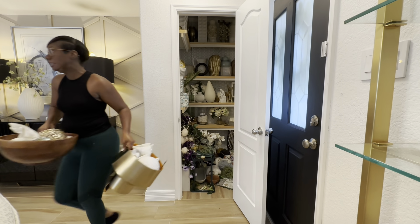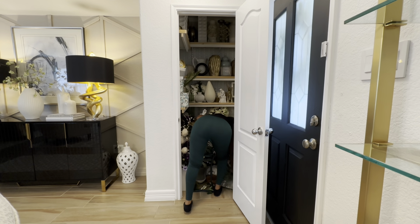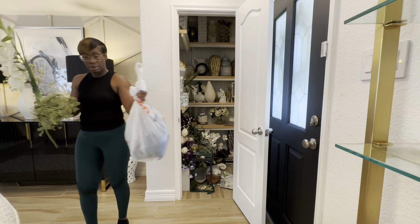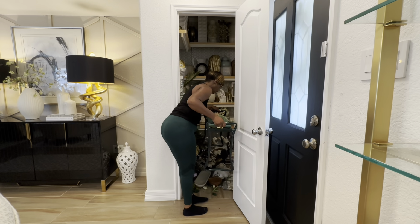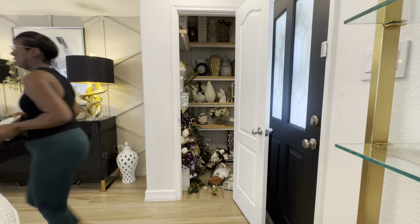So my goal on this day was to just empty out the closet. That way we can go in and redo the shelves, and I also need to paint this closet as well. That way it'll be a little bit more aesthetically pleasing and a little bit more organized.